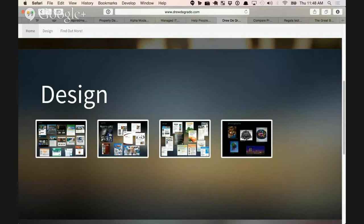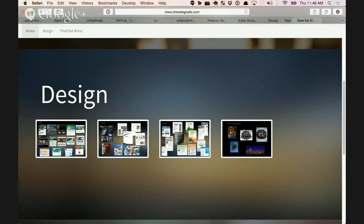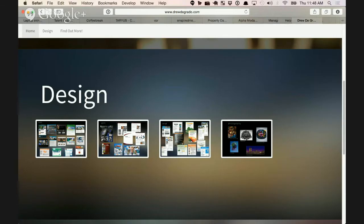So, let's see, is there another page here, somebody else that hasn't chatted with us yet? Yes, actually, we had two more pages. We have thegreatbakingapp.com. I'll let you start with that one again, Izzy. Alrighty.